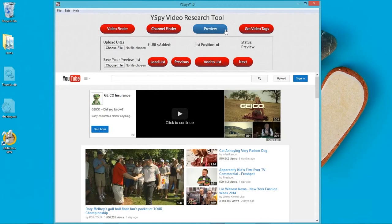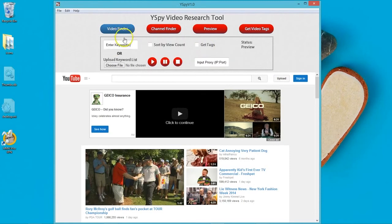And I'll probably create a few separate videos to show how each of those works. But you can preview videos and then create a list. You can pare down your list to only the videos that you want to add to your target placements. So let's walk through how this video finder works first.